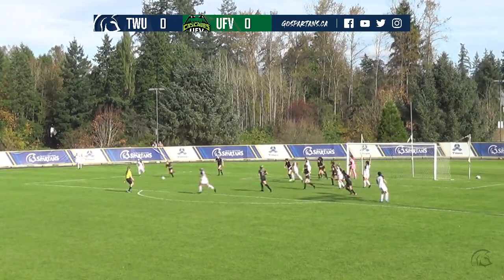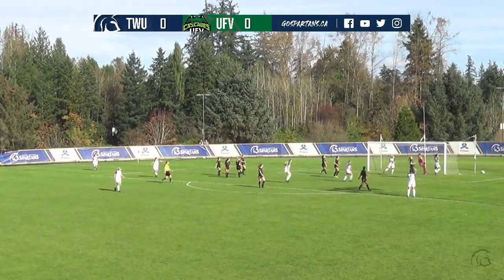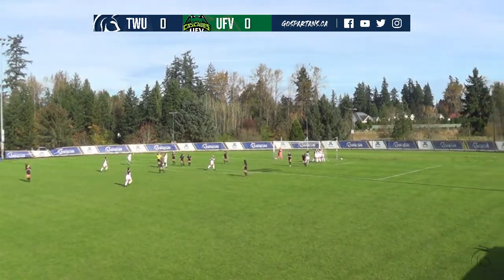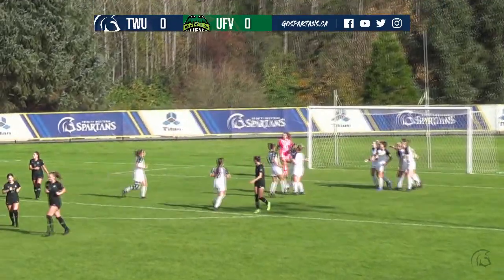Corner comes in. Cascades try to play it out. Back to the Spartans, and it's going to be a chance here. And Hicks scores shortly after the corner kick, and the Spartans go up 1-0 early here against the Cascades.